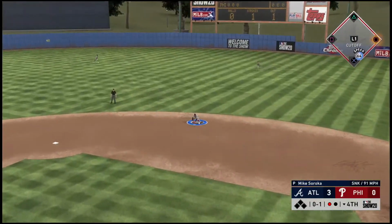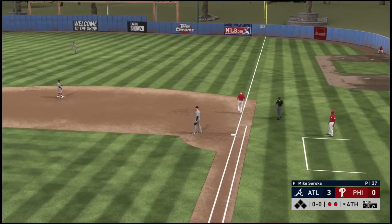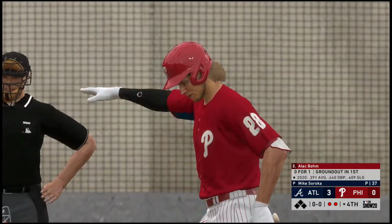Hit out towards second. Albies picks it up. Throw in time at first for out number 2. Now batting, into the box, Alec Bohm.